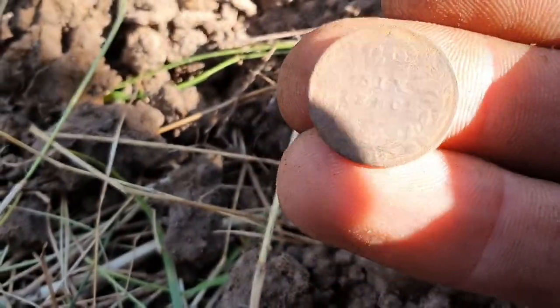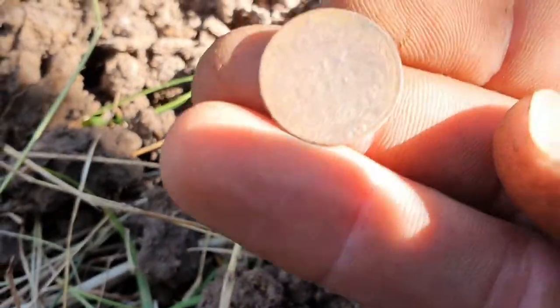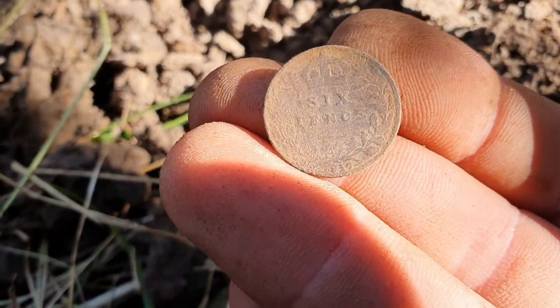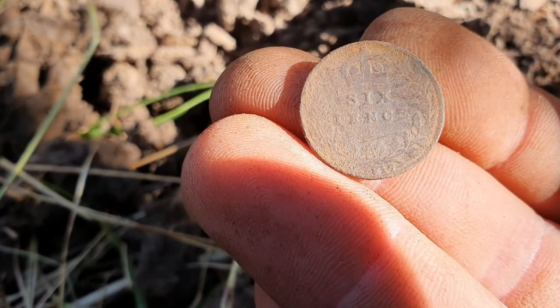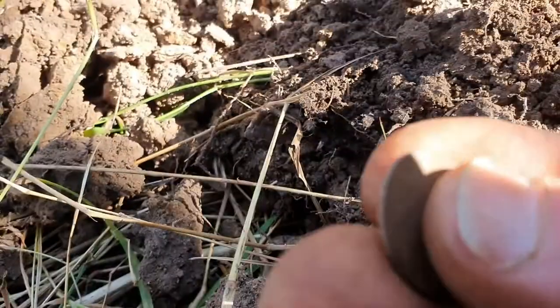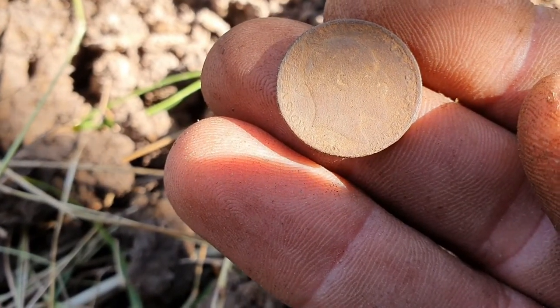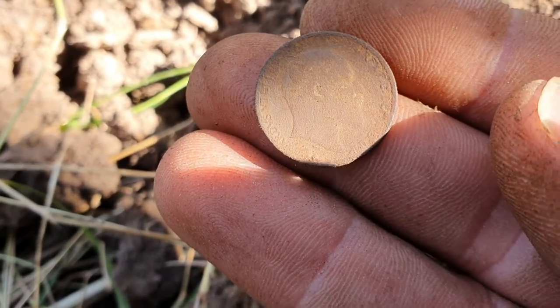This is definitely a really old sixpence. This is a really old silver sixpence. You can see that starting to be revealed. That's a really old silver sixpence. I'll have to identify the year on this, but that looks like King Edward. That's definitely King Edward there. I've never found a King Edward silver sixpence before.